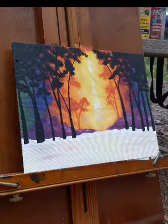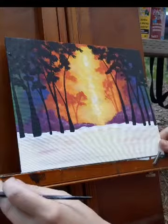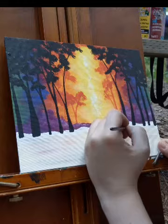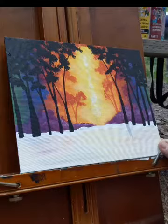So, let's get started. This thing is kind of weird. Maybe if I do that, that works. Okay. So, we're basically just going to start where the tree is. Okay. And we're just going to bring it outwards. As I'm doing this, I'm realizing I need a bit more water. It's not soft enough for me to paint it out.